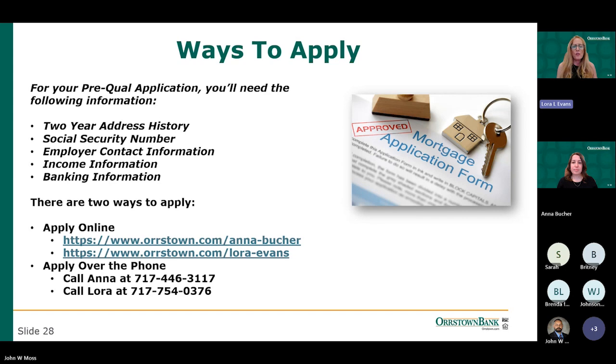Just make sure you have the following information so that when we ask you, you know what you need to give us. 2 years of housing history, your social security number, your employer information, who you're employed with, and your income. How do you earn your income? Is it hourly? Is it salary? So we'll talk about that as well. Or are you self-employed, which is obviously a little different because then you would need tax returns. And then banking information: you would need to know what's in your bank accounts, whether it's checking, savings, CDs, or retirement.